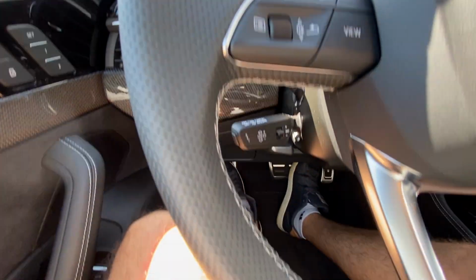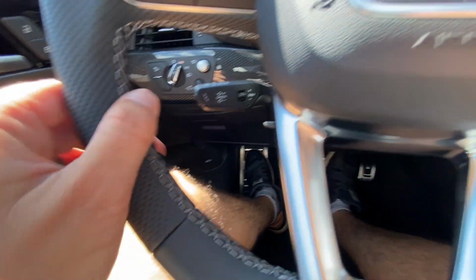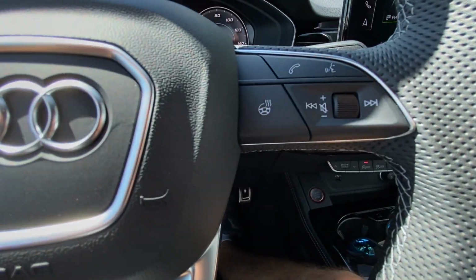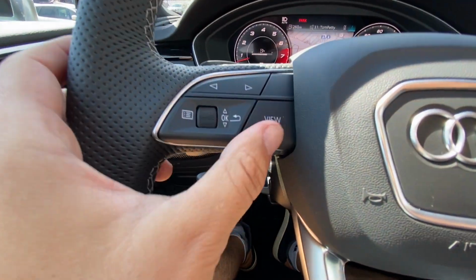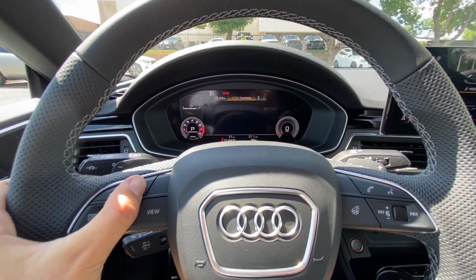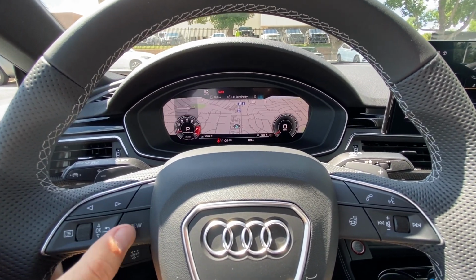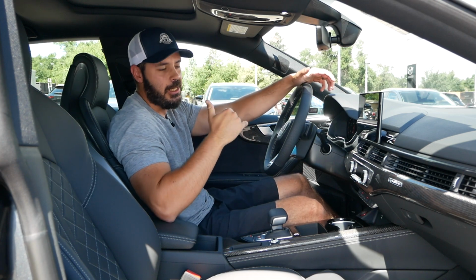So this is a gauge cluster that you can configure 100% as you want it to be. It's very cool. You can even have the entire map taking up pretty much the entire screen, but you always have the speedometer and the tachometer visible in the car. This is one of the best software setups for a gauge cluster right now. That is Audi's software for this, and the configurability that you have with this integration is just a big plus in my book.